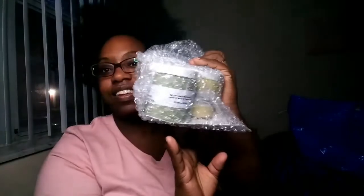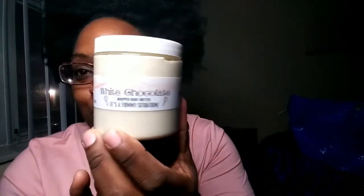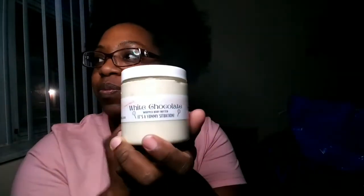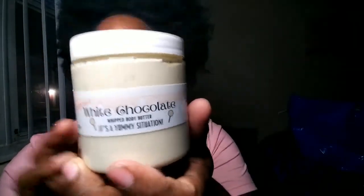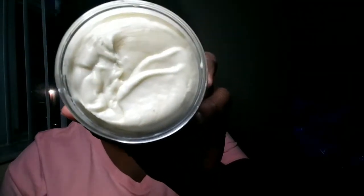Okay, so another item I ordered. And I'm just opening the baggie that it's in. Another item that I ordered is the white chocolate whipped body butter. I can't wait to smell this. And this one was on her limited edition. Usually when she does her promos, she has a new smell. So, yep, that was one of her latest new smells. And that's how it looks. Looks so pretty.